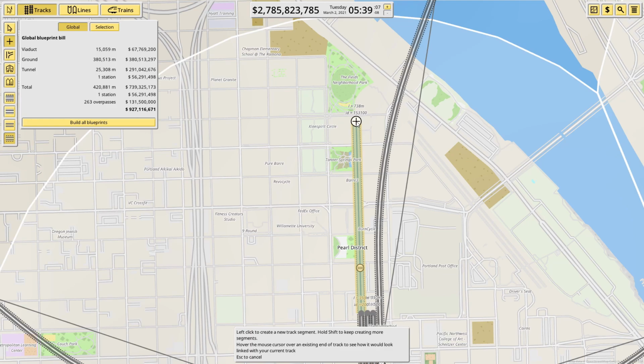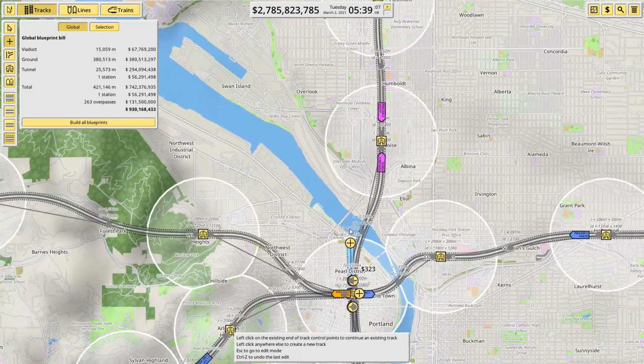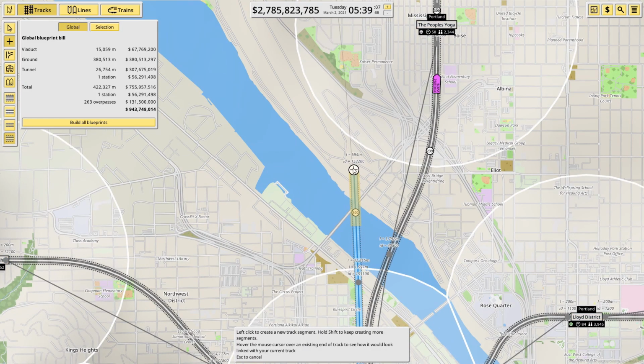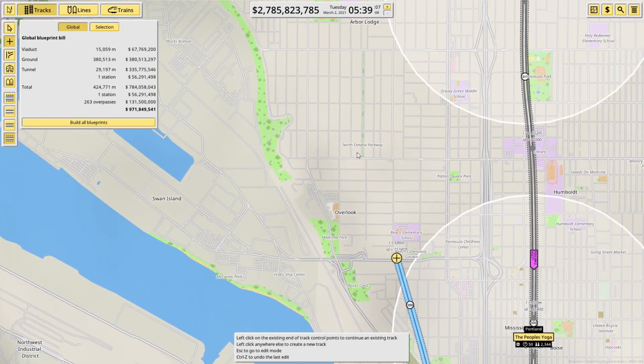All right, let's bring it straight out. Maybe 1 kilometer? Yeah, well, we don't need to be that exact, but bring it straight 1 kilometer before we think about doing any bending. And this gives us some opportunity to branch and join into this station, which is going to be very helpful.